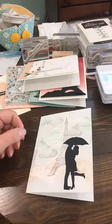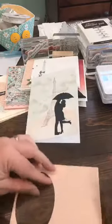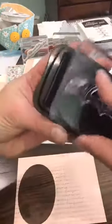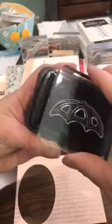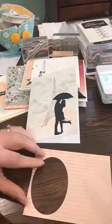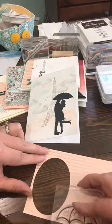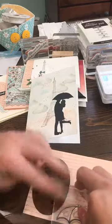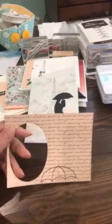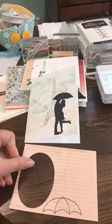Now, to add a little bit more va-va-voom fun, I'm also going to use our umbrella, the Under My Umbrella stamp set. This is also going to still be in the annual catalog. Yay. Let's see. So I'm going to stamp this right over the designer paper, so it has a little bit of outline of the umbrella. And then we have an umbrella punch, which, where did my umbrella punch go?